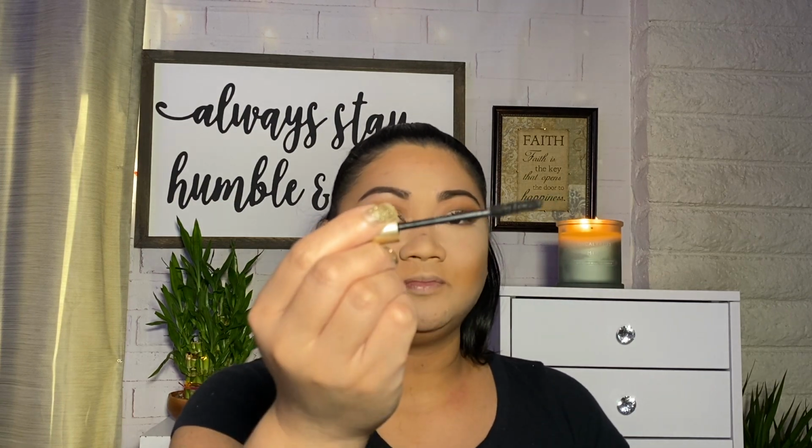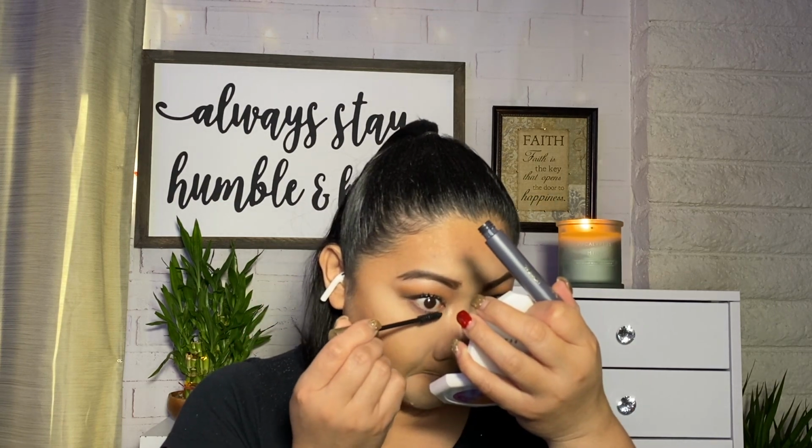And for my bottom lash, I like to go in with the L'Oreal Voluminous mascara because this one has a smaller brush. For the blush, I love this Milani Luminoso. This is an exact dupe for the NARS Orgasm. It's like they're the same. The difference is the price, like I said in my other video. Just like in my cheeks.